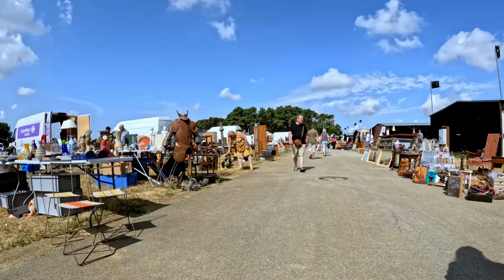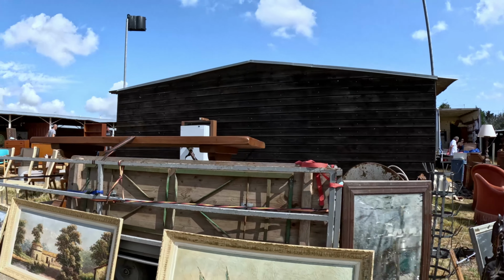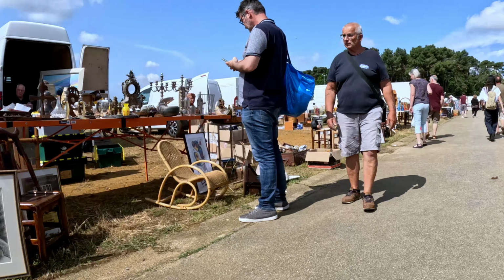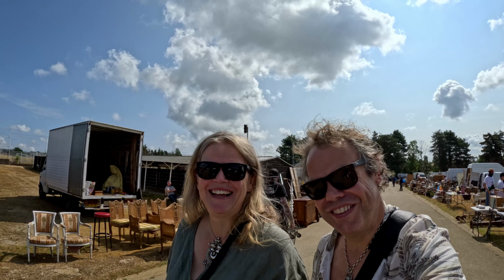Today we're on the hunt for original French mid-century paintings, some interesting pieces of furniture, and basically anything that catches my eye with that perfect patina. You've got to move fast, know your stuff and trust your instincts. This isn't a place for dithering.